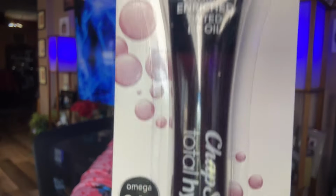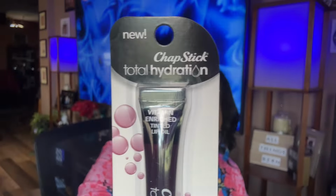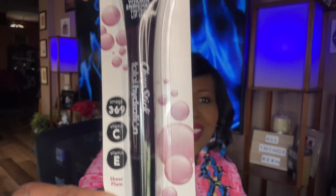This was new in my Dollar Tree as well. Chapstick Total Hydration. It says sheer plum with vitamin C, vitamin E, omega 3, 6, and 9. I was like, ooh, I probably should have bought two. Maybe I did. I don't know, y'all. I think I only bought one, though, because I was going to try it out first. And they had tons of it, so... Yep, that is a name brand.